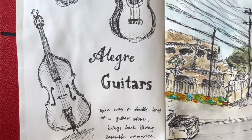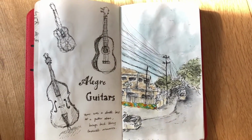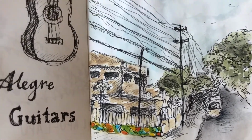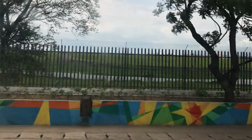And this next page was just a view from the bus. Yeah, I think the main thing I wanted to capture was this pole with all the lines, like, what's it called, telephone lines? I'm not very sure what it's called, but I just really wanted to capture that, so that's this page. Oh yes, another thing to mention was the walls, this colorful yellow, orange, green, blue wall. It was lining almost the whole of Lapu-Lapu City. Yeah, Lapu-Lapu City had these colorful walls almost throughout the city, so I thought it was quite cool.